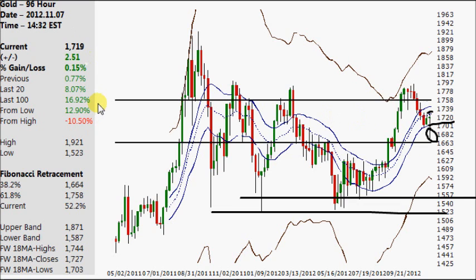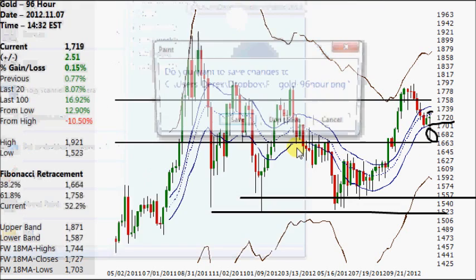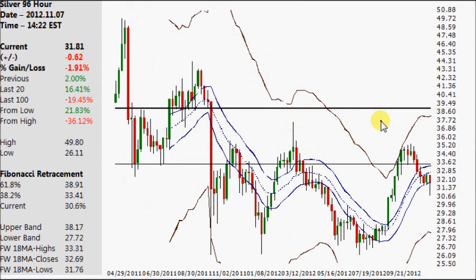Let's now move this on to silver. We've gotten the stats for the other ones. We're going to look at the 96-hour chart for silver because they trade together. They pretty much share the same brain as well, if an actual metal can have a brain. The actual metal itself, being on the periodic table of elements, is in a sense alive to a degree.